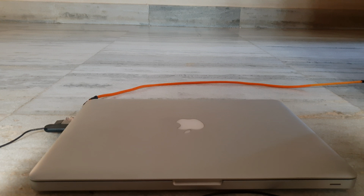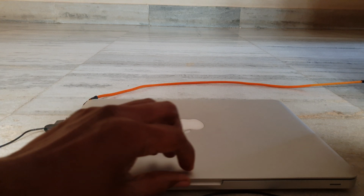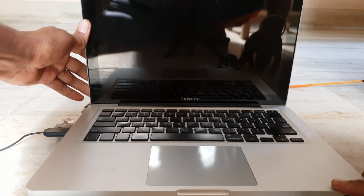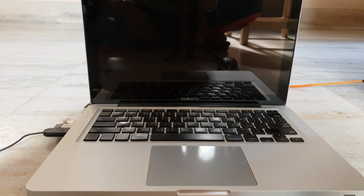Today I am going to show you that you can run Windows 10 on an Apple MacBook Pro. Someone is challenging me to prove that I can run Windows 10 on a MacBook Pro. So here is the proof. Yesterday night I installed it on this. Now you can see that it is a MacBook Pro.